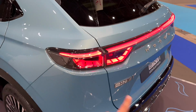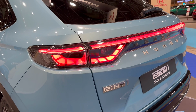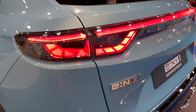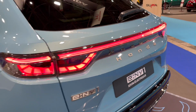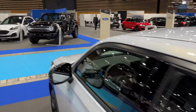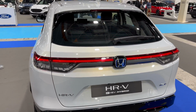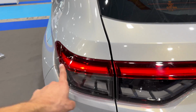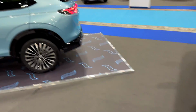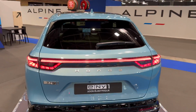Now we have this kind of Lexus transparent back, connected LED lights, and you can see the new badge, and this one has Honda lettering on the back. Now let me show you the HR-V here. It has a blue badge. This is the hybrid. So you can see this is red, this is transparent, while here it's completely transparent. So you can see that.